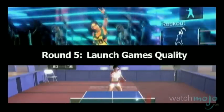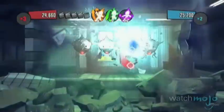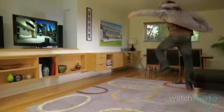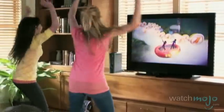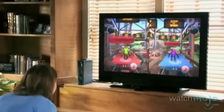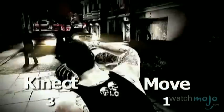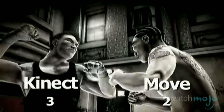Number 5. Launch games quality. While the Move launched with 17 titles, most of which are excellent, the Kinect has had a bumpier start with half a dozen titles, some of which have been especially shabby. While the game selection will no doubt increase and get better, as of launch, the clear winner is Move.